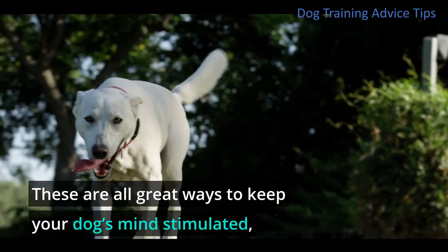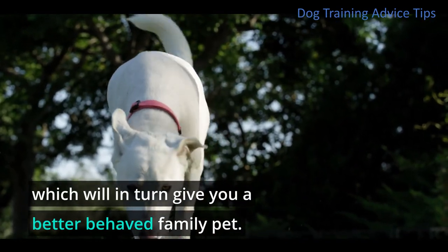These are all great ways to keep your dog's mind stimulated, which will in turn give you a better-behaved family pet.